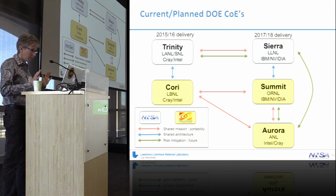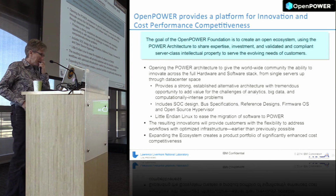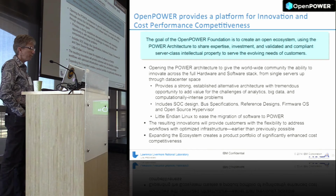Whew, that was a complex slide to get through. Anyway. Okay, so let me say a few words about Open Power.